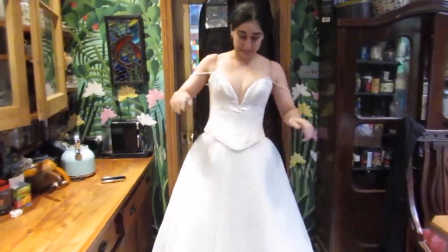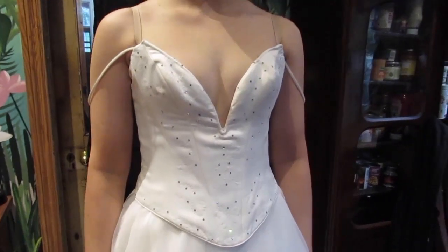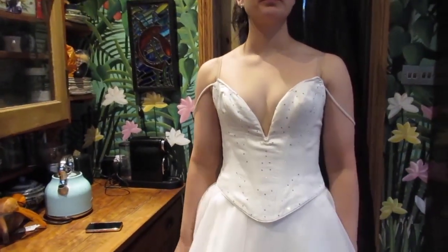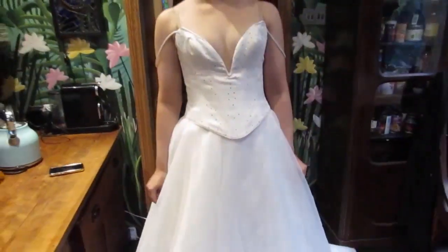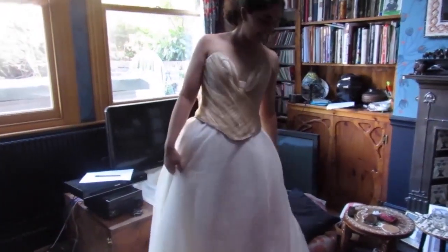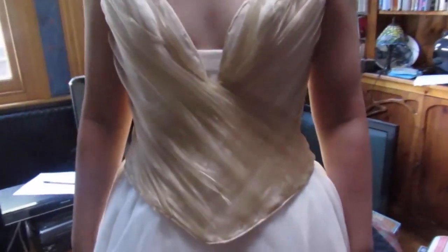So we need to do new straps for the bodice, and we are going to attempt now to drape the bodice in the gold chiffon or organza, I think it actually is. Okay, turn around. Okay, so here we are. The bodice has had its organza covering, and I think you'll agree how beautiful it looks. And we haven't even put all the flowers on yet. So it's just getting more and more beautiful.